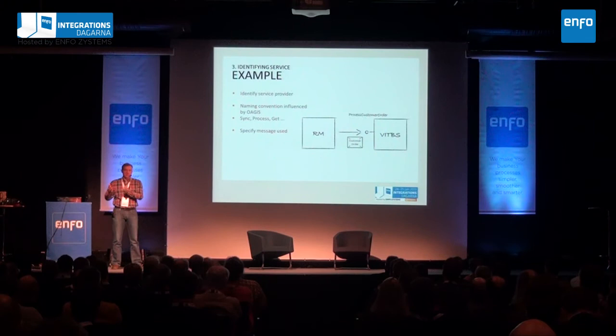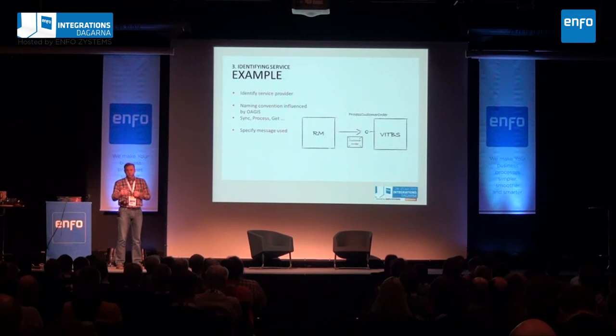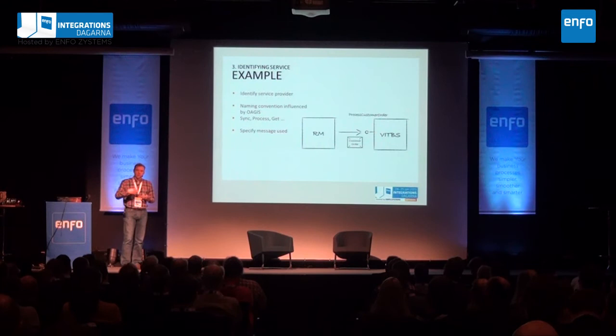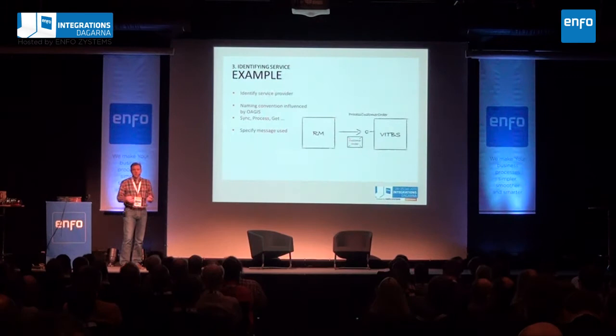So when we see a service called get customer, we know that it is a request to apply, we know that it's not affecting the data in the other system. If it's a process, we know that we're actually handing over the responsibility of this object from one system to another. So going back to the WAGES definitions. And that has proven to be quite good. Instead of each integration architect having to come up with their own verb and maybe ending up with 50 different ones that you don't really know what they mean.